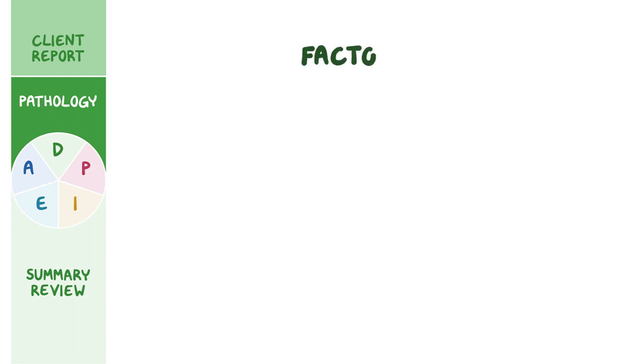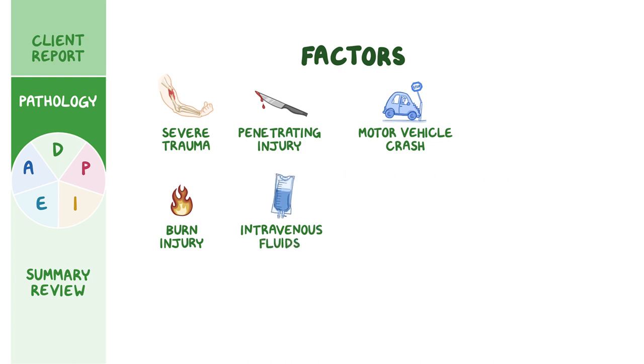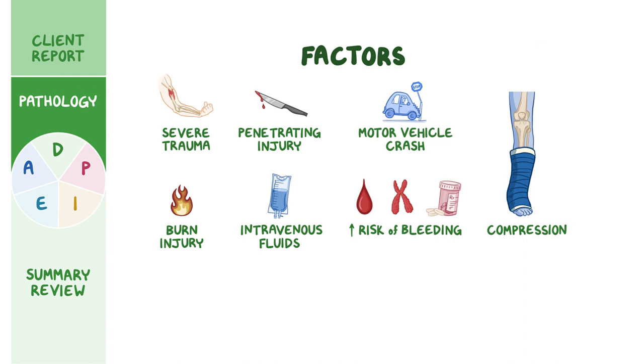Now, there are also some factors that may put the client at an increased risk of acute compartment syndrome, such as experiencing severe trauma, penetrating injury, motor vehicle crash, or burn injury. Acute compartment syndrome can also occur in clients who receive massive amounts of intravenous fluids, which may extravasate and infiltrate into the tissue, or those at increased risk of bleeding, such as clients with bleeding disorders such as hemophilia, or those who take anticoagulation therapy like warfarin. Finally, an important risk factor is compression from external factors such as with constrictive bandages, casts, and tight dressings.